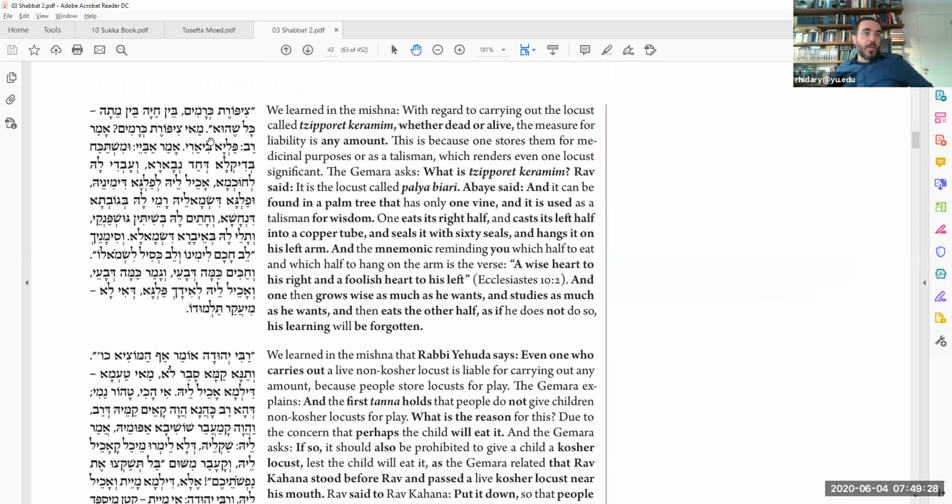This type of locust, whether it's dead or alive, is even the tiniest bit. My siporet keramim amarav palya bi'ari. Okay, that's the type of locust it is.